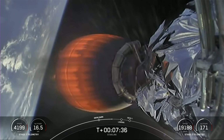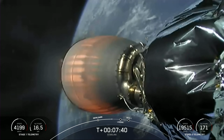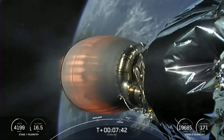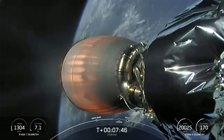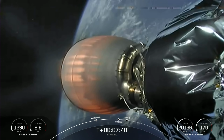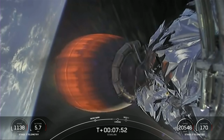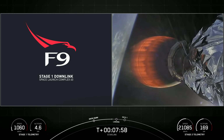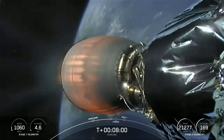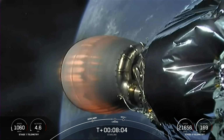Now, if we didn't do that entry burn, the first stage would come in very quickly in the atmosphere, and the aerodynamic forces could cause it to rip apart. Stage 1 is transonic. So that's why we do that entry burn. And we did temporarily lose the video feed, but we'll hopefully, there we go. Beautiful view. Now, at this point, since we're in the Earth's atmosphere, those grid fins will take over orientation and trajectory back towards the drone ship.